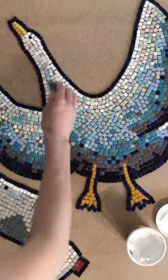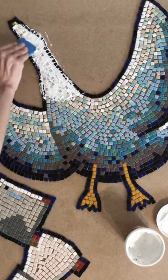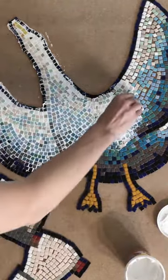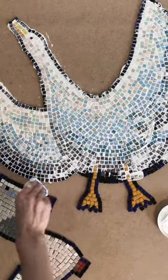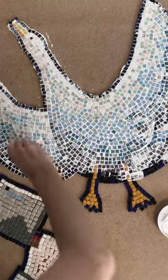Now the glue has fully dried, which I've left overnight, I'm going to use the grout to infill the spaces between tiles. I'm applying the grout liberally and using the spatula to push the grout between the tiles whilst gradually working my way across the surface of the mosaic. The grout tends to stick to the tile faces. In order to remove as much of this as possible, I'm scrubbing the tile surface lightly with a clean spatula.